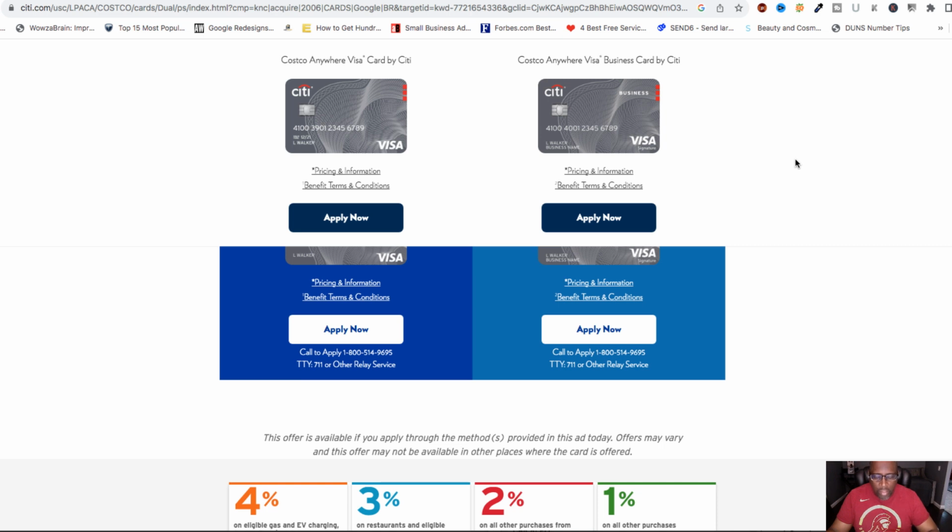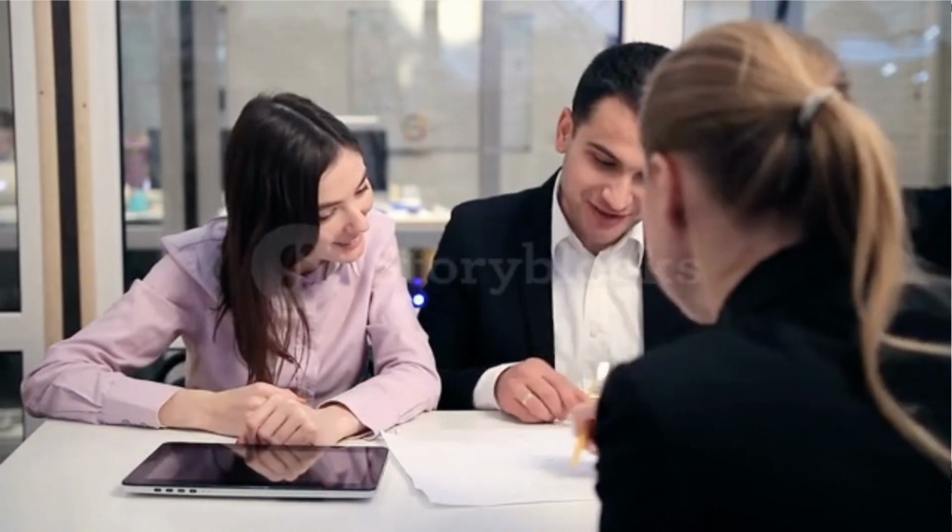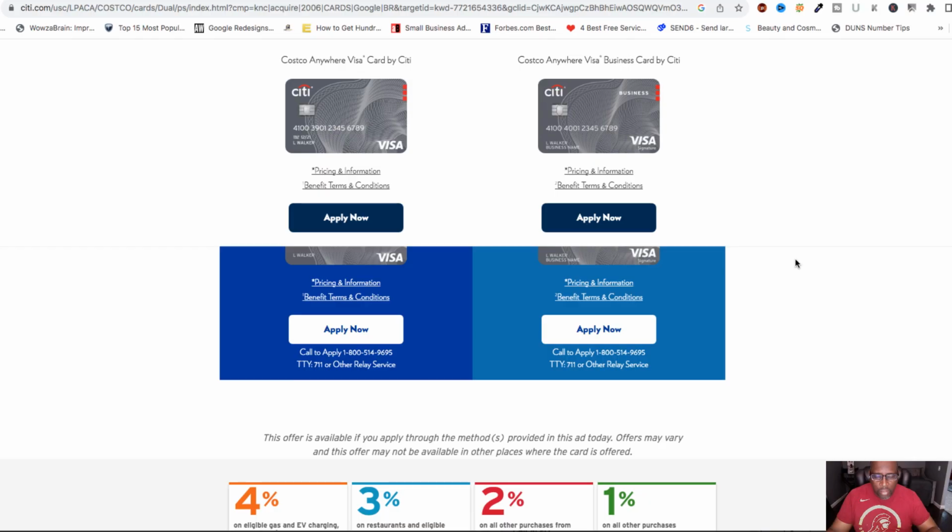Okay, so with Citibank, you can do EIN only in order to get access to this card. Now, here's the thing about Citibank for the Citi Costco card, I always tell people to go inside and apply. For whatever reason, you have a higher chance of getting a higher limit when you go inside. Not saying you won't get a higher limit if you do it online, but it just makes the process much faster, and sometimes you get a speedier response as well.